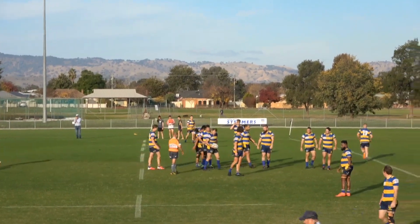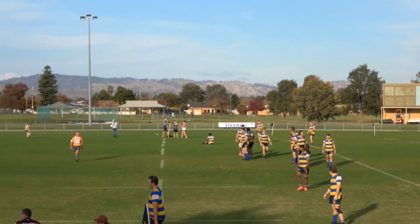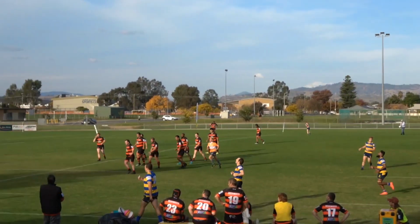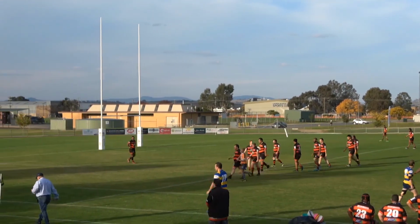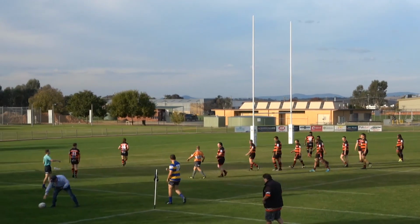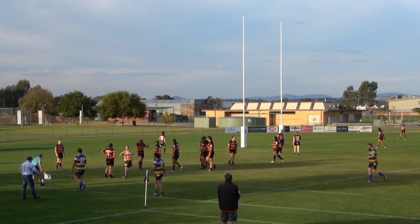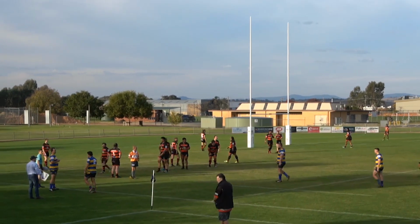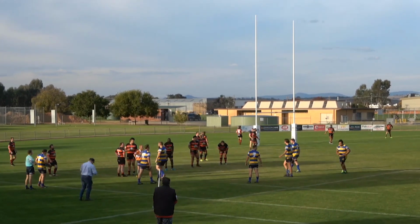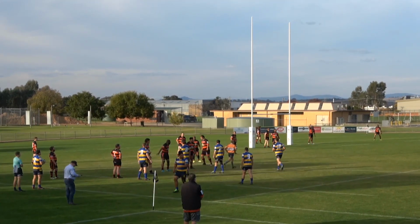So the referee is not tolerating any high shots, and he's very, very consistent, penalising both teams. Looks like a sub for Steamers. The man who had a really good game in the seconds, William, coming on. Who's going to come off? So it looks like Paddy's coming off, possibly with that knee injury.